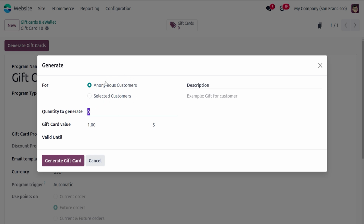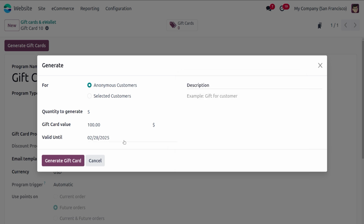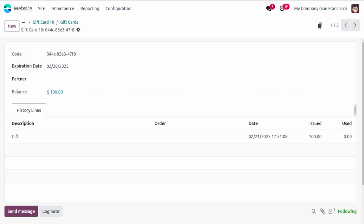Here I'm creating for all customers with 5 quantities, and the gift card value is given as $100, and we can add the validity till this date, and we need to add some description. After that, click on the generate gift card button. Here we can see 5 gift cards are generated with the balance 500. Let me open this, and we need to copy the code.